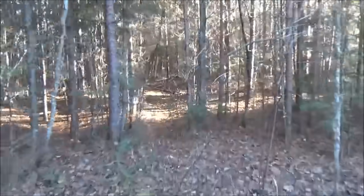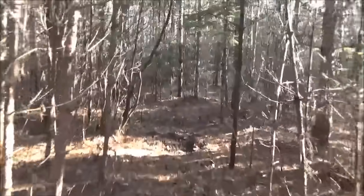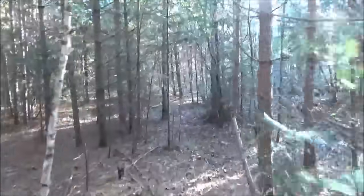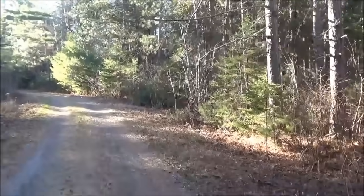That stand is a good stand. A lot of deer have been shot out of it, but we always complain because it's the one stand that you have to drag the deer out all the way. You can't bring the four-wheeler because you can't get it through this part. Okay, so back out to the far stand.